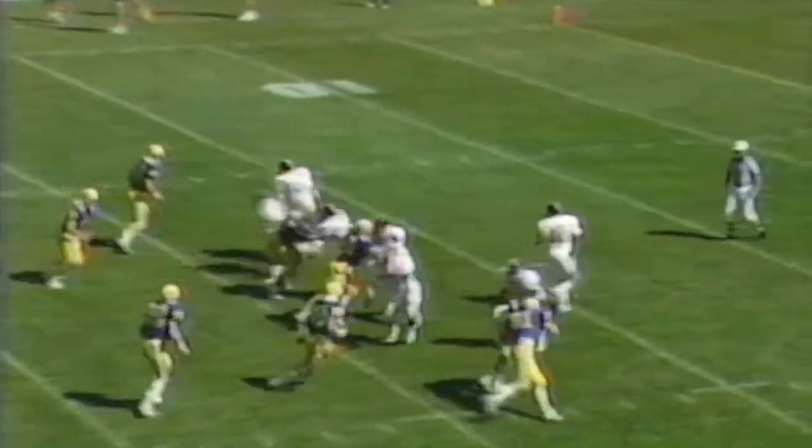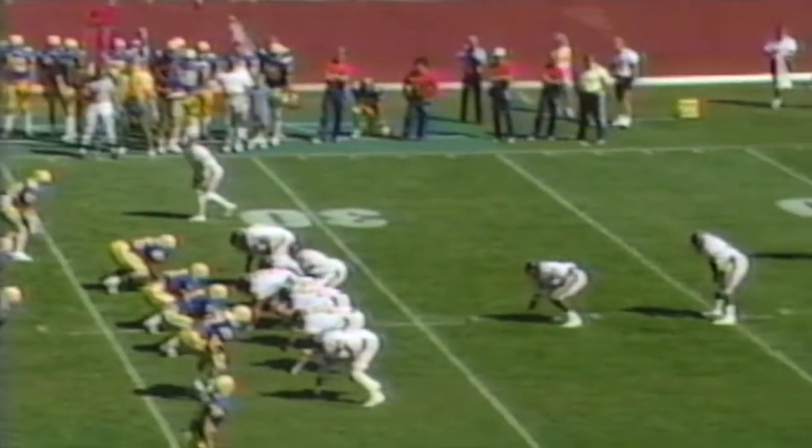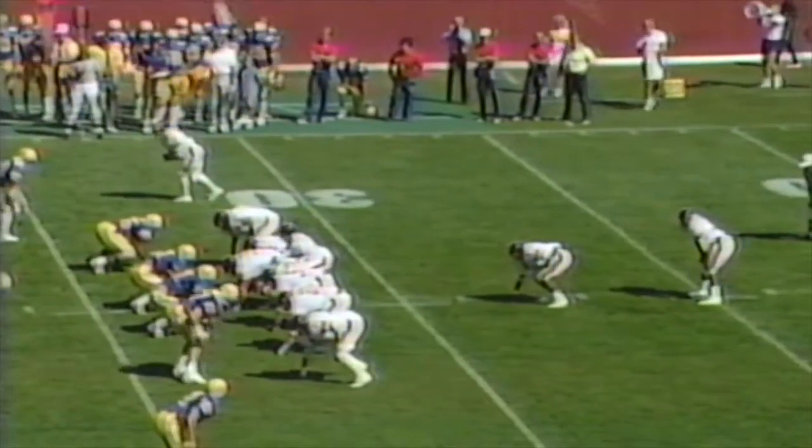The Cats for Montana State have six defensive backs in. Lewis throws on the run outside, complete to his tight end, Eggleston, for a first down. He's tripped up at about the 30, Montana State, 5:40 to play in the first quarter.